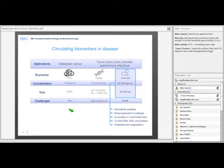So I just wanted to emphasize again why we're so interested in exosomes over some of the other also very exciting and promising biomarkers that are in the field. But I think for us, the advantages and also the challenges really played into our strengths and interests. So exosomes are abundantly available. They have broad application to a number of diseases. All cells secrete exosomes, and they're found in all bodily fluids.